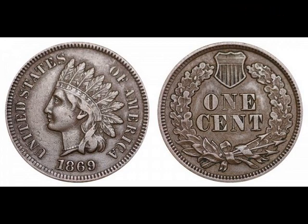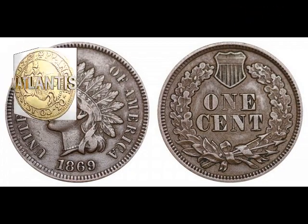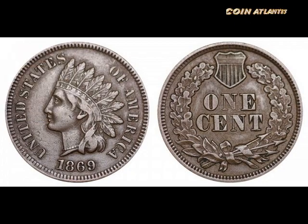The value of an 1869 Indian head penny depends on the condition of the coin. However, in most cases, if the word Liberty can be easily made out, then your coin will definitely have more value regardless of its condition. An average 1869 Indian head cent is worth $143. An uncirculated condition of this coin ranges from $657 to $784 or more.